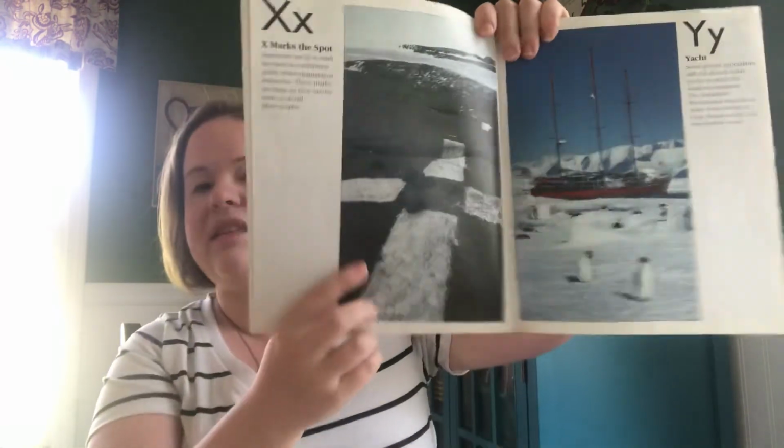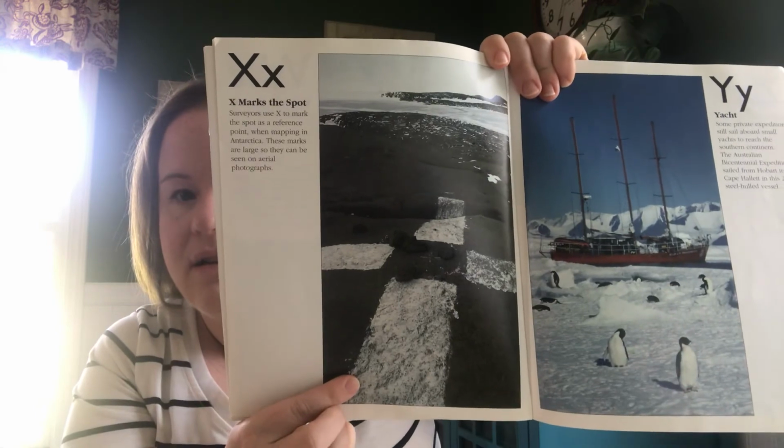X. X marks the spot. Surveyors use the X to mark the spot as a reference point when mapping in Antarctica. These marks are so large they can be seen on aerial photographs. So look at that big X. So then from far away, when they're above the Earth, they can look down and take a photograph and see that X.